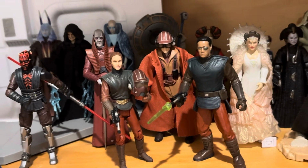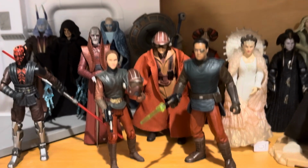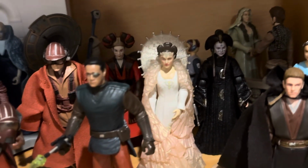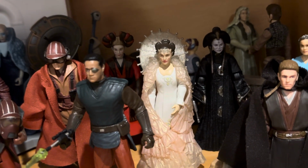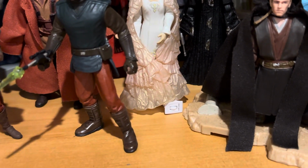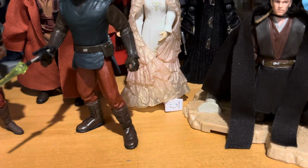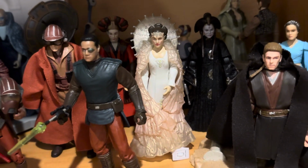Then we have that Royal Starship pilot behind them. And then we have a little radar dish that came with this Padme. One of my favorite Padmes, if not my favorite Padme figure, we have the Celebration Padme, who usually will not stand right, so I have to put a little R2 unit, or an astromech droid's third leg underneath her so she can stand up normally.